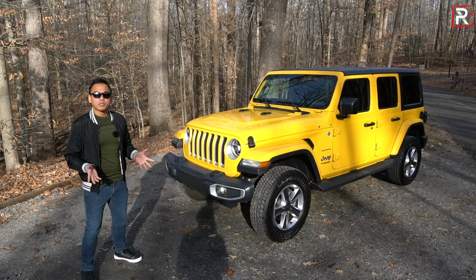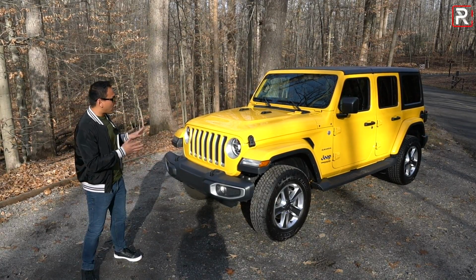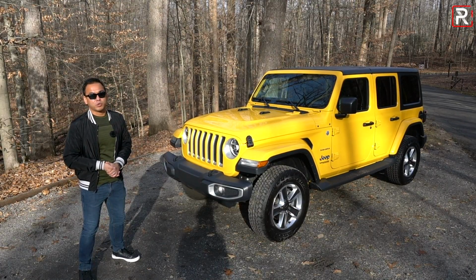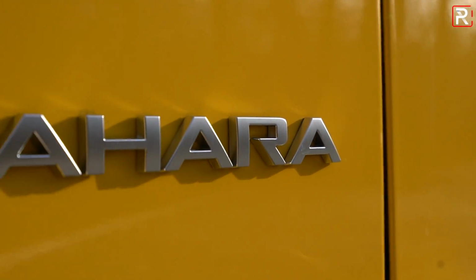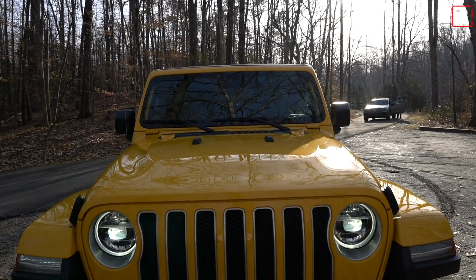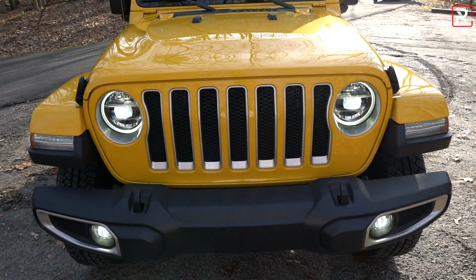Now, the JL Wrangler was all new for 2018, so there are no new styling changes this year for 2020. It doesn't really need it. This particular one here that I'm showing you is the Sahara trim, so it's more of the comfort, luxury-oriented model. I actually think it looks really good, especially in this bright yellow color.